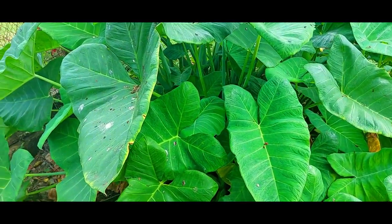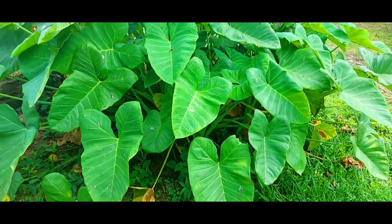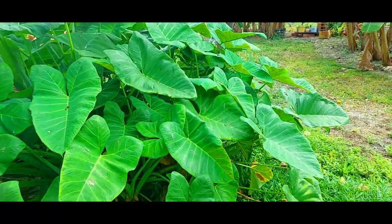We call this a tanya patch. Right, tanya is like a ground provision. Look at it, really, really nice. Green and lush. Really, really nice.